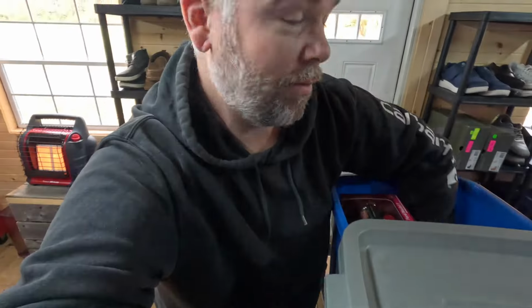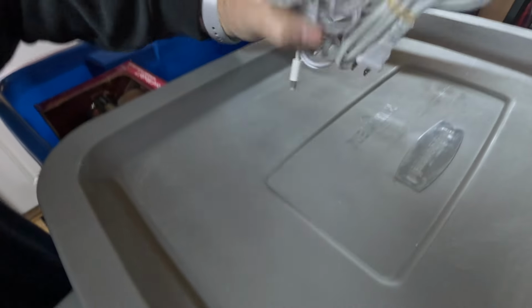Dig around a little bit. Oh, I think I see it down over here. I don't know why there's shirts or something else in here. I haven't gone through this bin obviously in a while. This is the, we'll verify it's the right one.